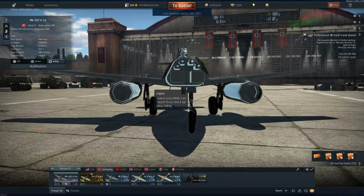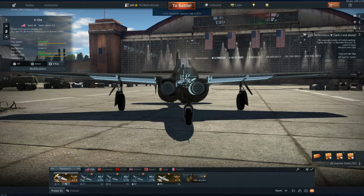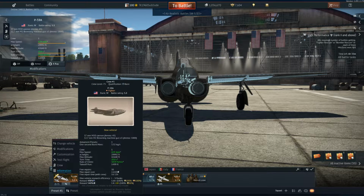So the swept wing 262 has more powerful engines, not to mention it has swept wings, which means it can accelerate to a higher velocity. And it's at 7.0, whereas the P-59A is at 5.3. But it also has a top speed of 429 miles an hour, which means there ain't nothing out there that can't catch it at Tier 4. Even a lot of the Tier 3s can catch it.